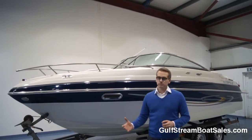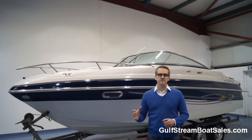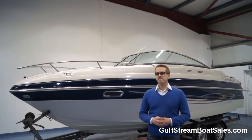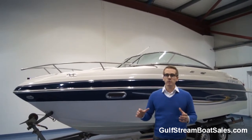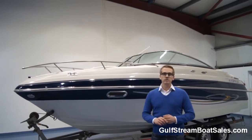It's on a twin axle roller coaster SPS trailer. It's got a really nice spec on it. It's got GPS, VHF radio, porta potty, fresh water system. It's just a really great little boat, whether you're looking to use it for water sports or day cruising or even the odd overnight stay.